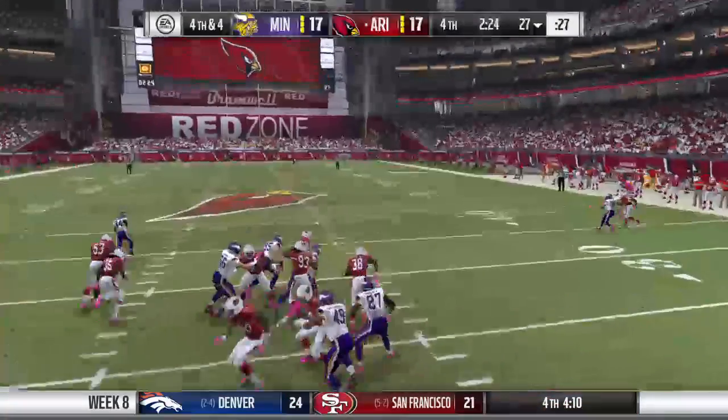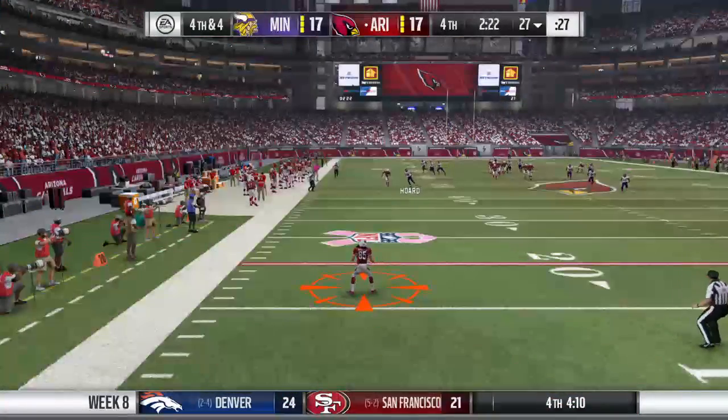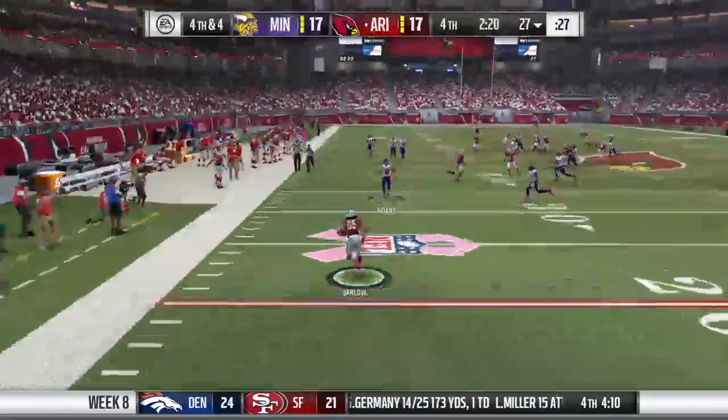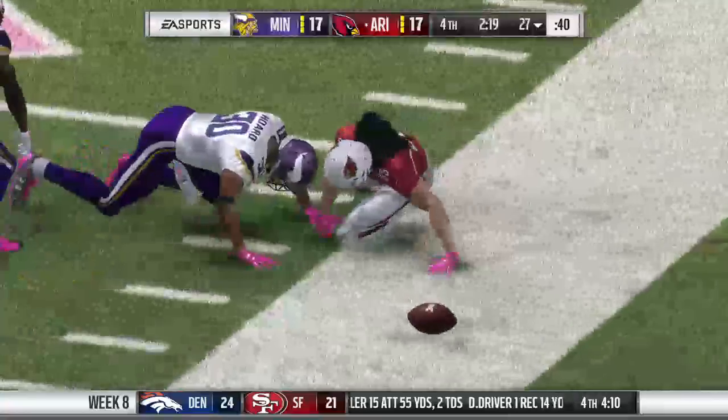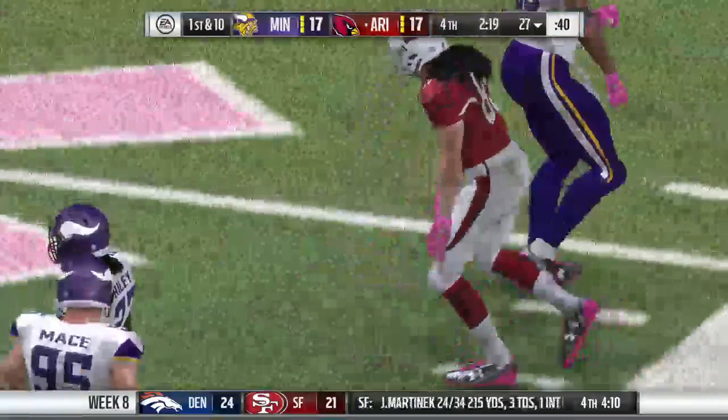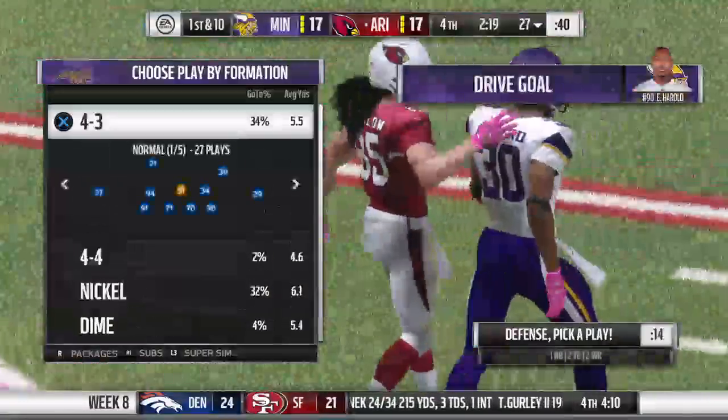His first punt, 45 yards. This looks good as well. This is taken at the 18. That'll be put in the books as a 53-yard punt. And the Cards will take over 1st and 10.